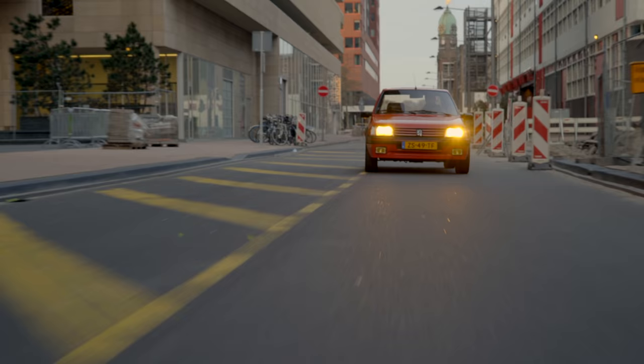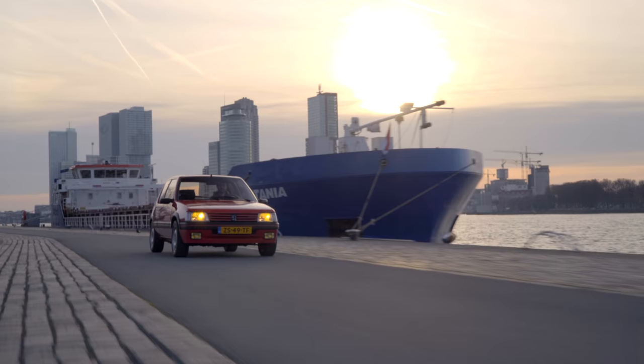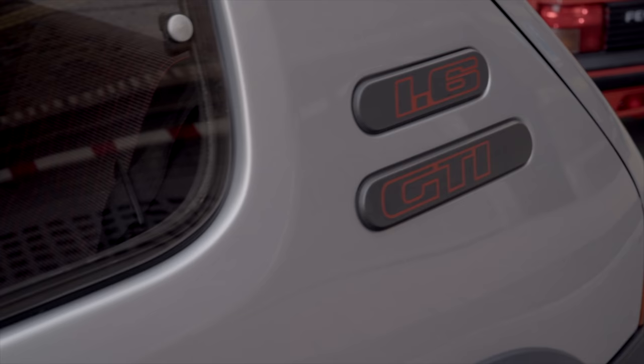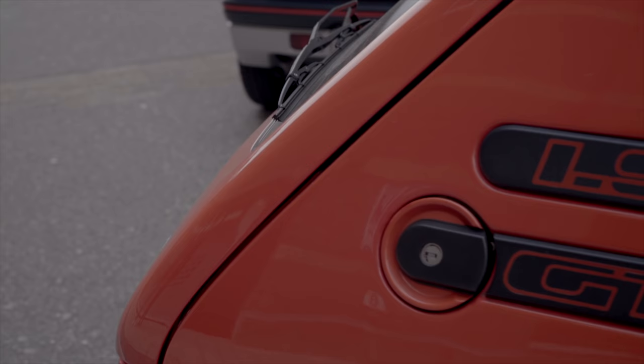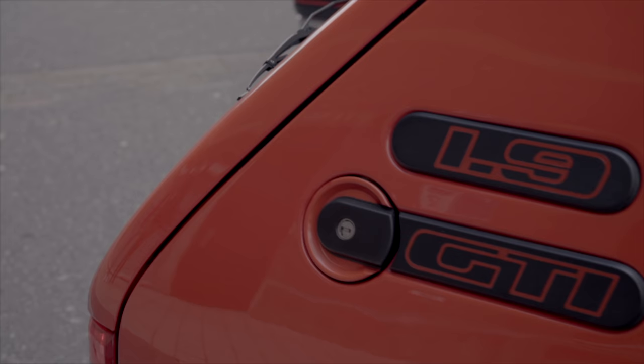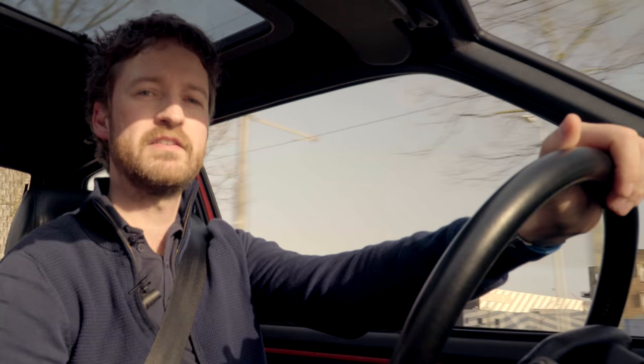This red GTI that I'm driving right now is a 1.9 model from 1991. And that's one of the later models because they produced the GTIs until 1993. The first GTI had a 1.6 liter engine. It was a quick and light car. A couple of years later, they introduced a 1.9 model. A 1.9 liter engine is a very big engine for such a small car. It makes it a real pocket rocket.